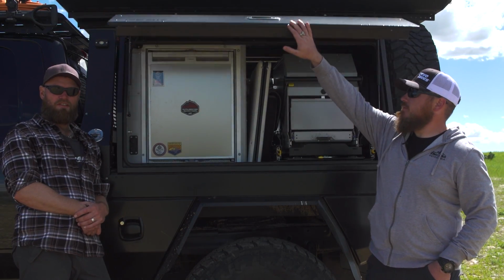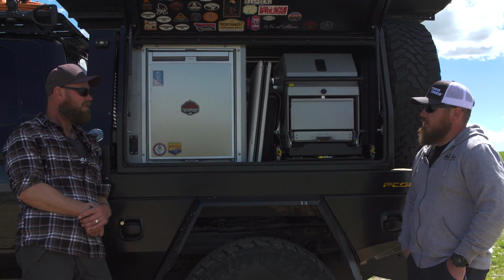Other side, which is the kitchen. The kitchen.